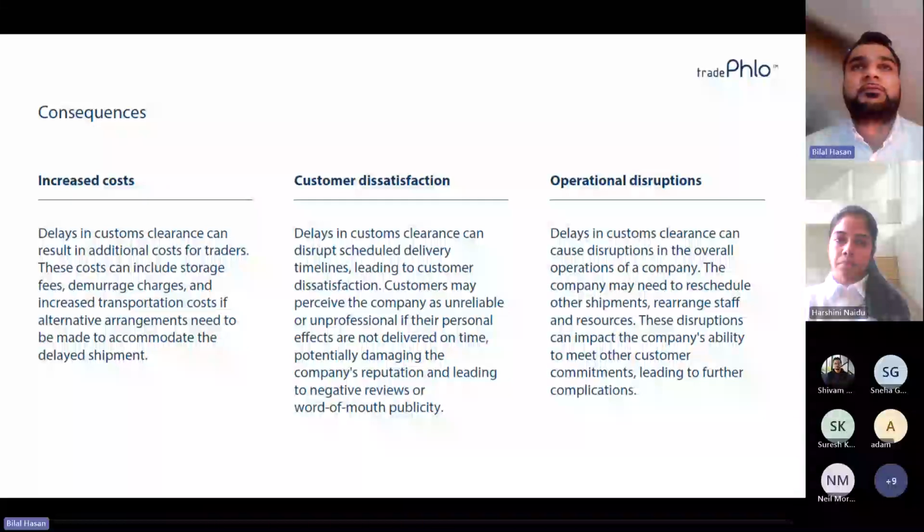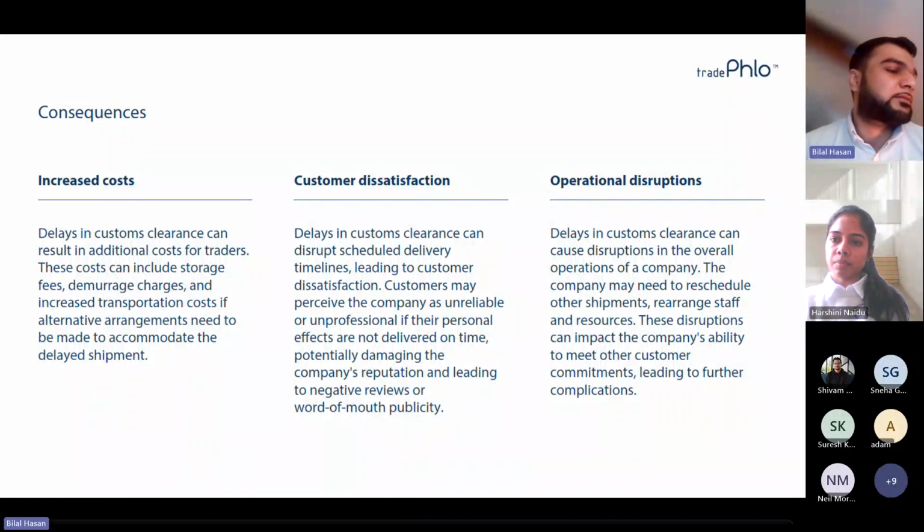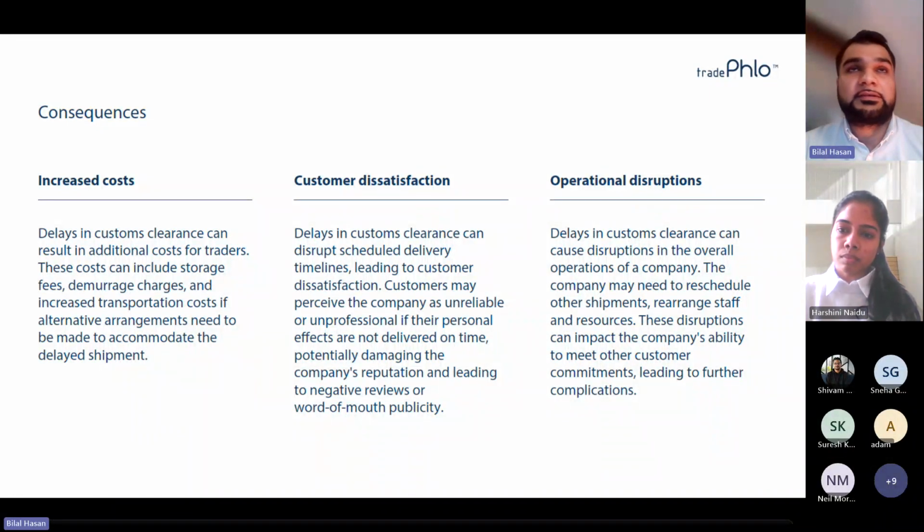And what are the consequences of not being able to keep up with the changing regulations, the correct classification of goods? The main one is cost. The costs that come about from delays, from incorrect entries, from miscommunication between traders and brokers that they may rely on. And that gap is really not being fulfilled in some cases by systems.